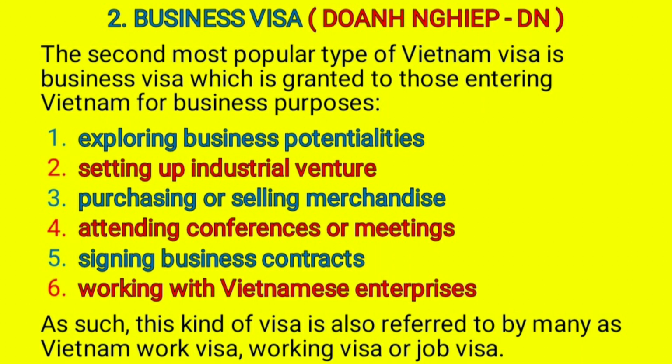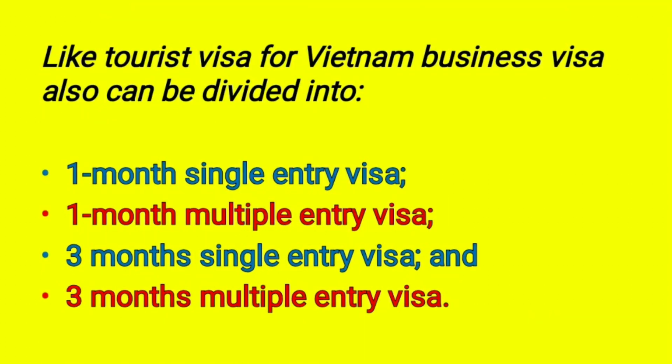Zanyep. Ewan ko kung tama yung pagkakabigkas ko. Well, anyway, let's proceed. And just like tourist visa, the business visa also depends on the validity and the number of entries. And these are divided into 1 month single entry visa, 1 month multiple entry visa, 3 months single entry visa, and 3 months multiple entry visa.